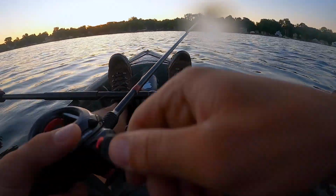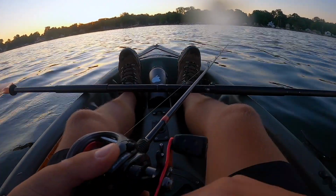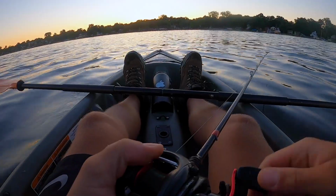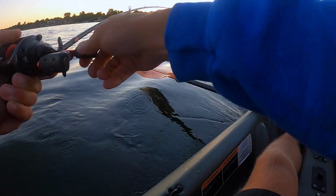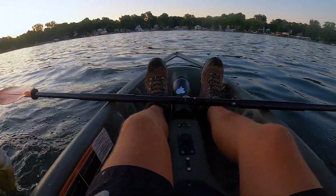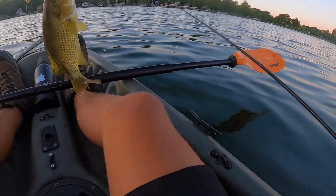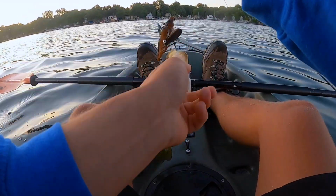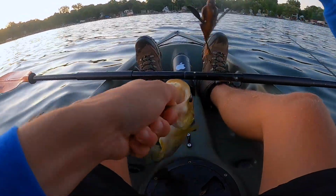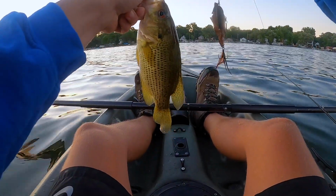Oh my gosh, I already got hit. Well, maybe this will be a little bit better than I thought. Oh my gosh, yes. Hooked up on the bat. No way. That took quick. Oh my goodness gracious. How did I just do that? I caught a rock bass on the bat. Look at the size of that rock bass. Oh my goodness gracious, he just came unhooked.